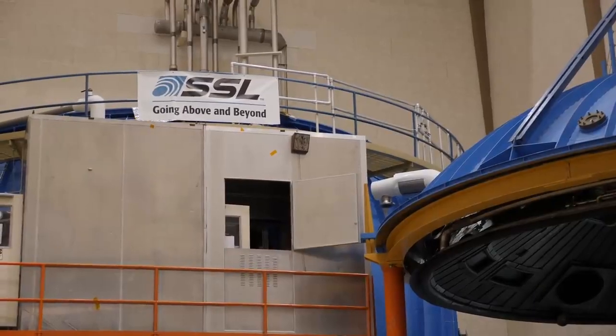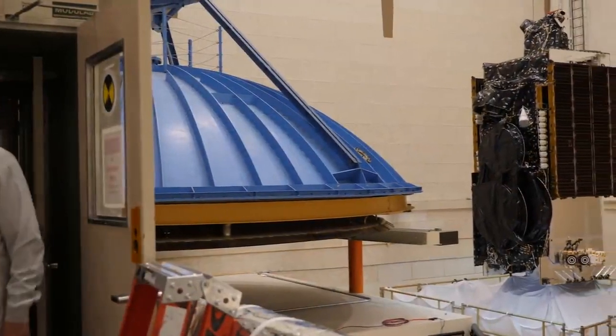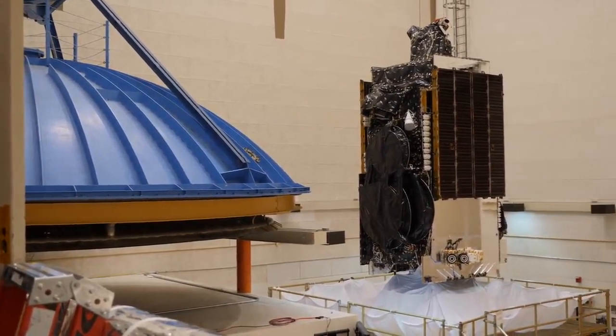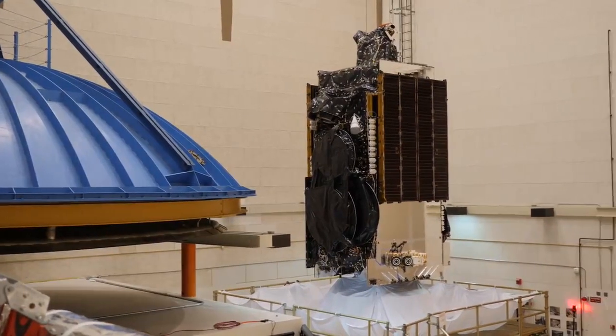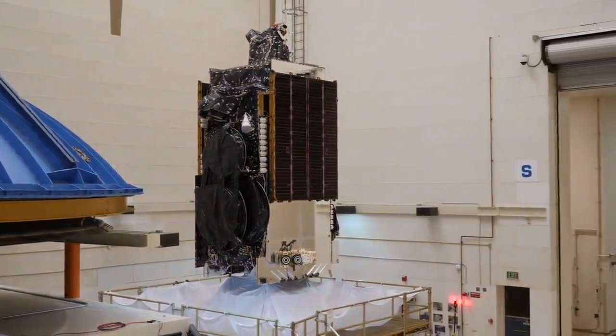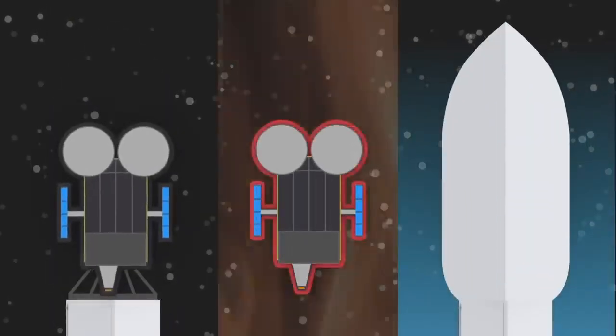When buying a satellite from a trusted manufacturer like SSL, the customer is buying reliability, so there can be no compromise on testing. They need to be sure that the satellite will actually survive launch and work in space, and the best way to do that is to just simulate launch and space. There are three major factors that could harm a satellite: vibration, temperature, and sound.